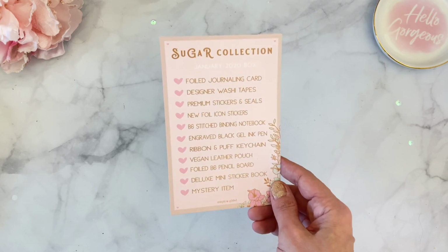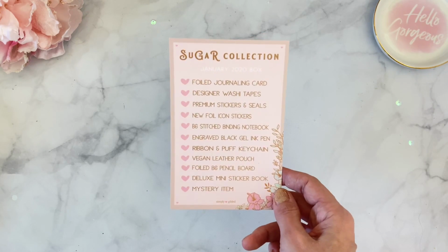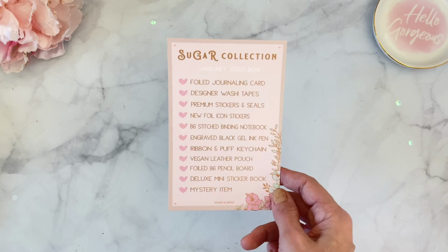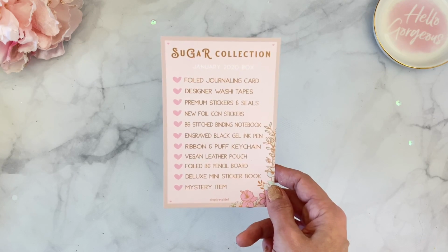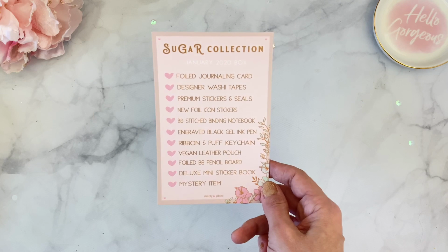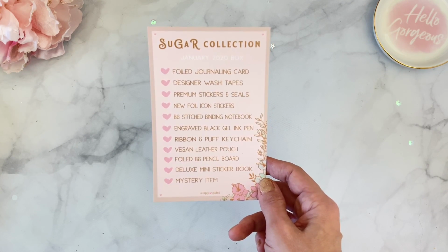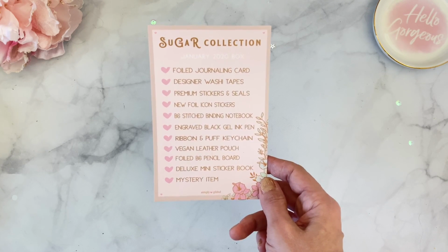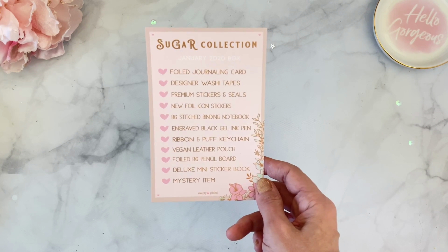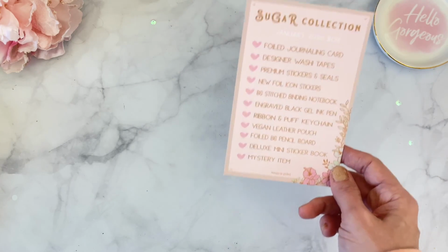But here's a list of everything that's included, and as always it's a ton, and you get one of these little cards in all your boxes. So you're getting a foil journaling card, designer washi tapes, premium stickers and seals, new foil icon stickers, stitch binding notebook, engraved black gel ink pen, ribbon and puff keychain, vegan leather pouch, foil B6 pencil board, deluxe mini sticker books, and the mystery item, which of course, as I said, I will not be sharing because I do not want to ruin that for you guys.